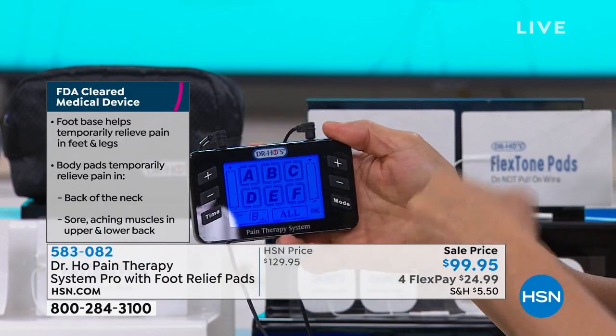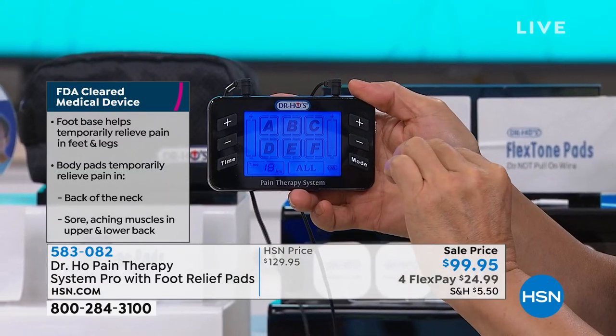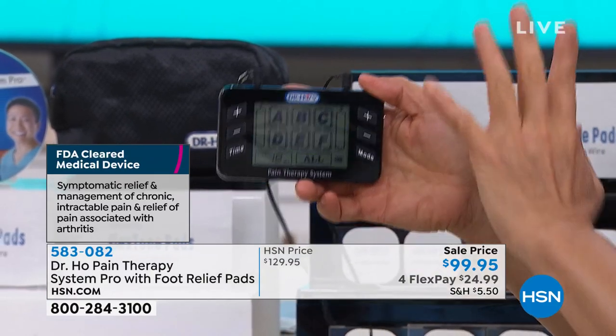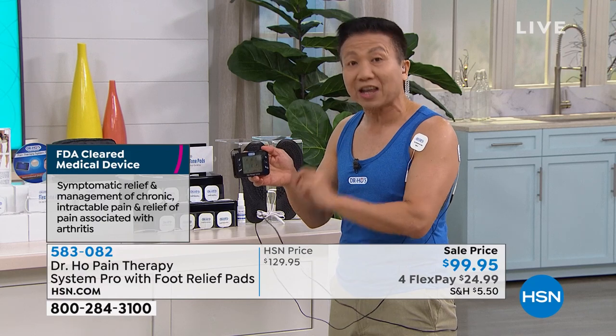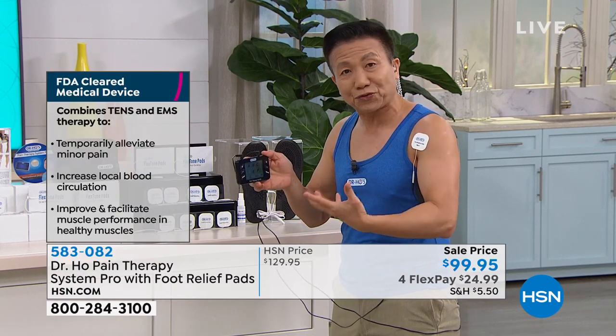Each mode will give you about 100 different treatments, and that's the beauty of this device. Our technology for pain relief is not available on any other device. So even if you pay $100,000 for a hospital unit, you will not get the same results. This is something that I worked with my patients to develop over the past 30 years.